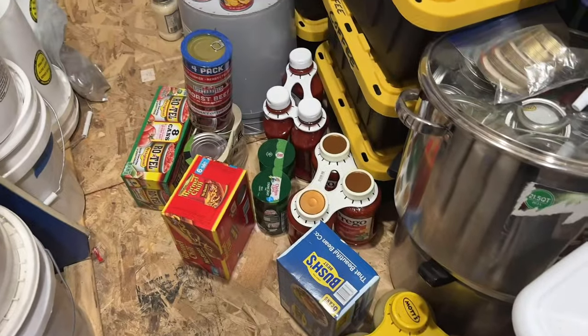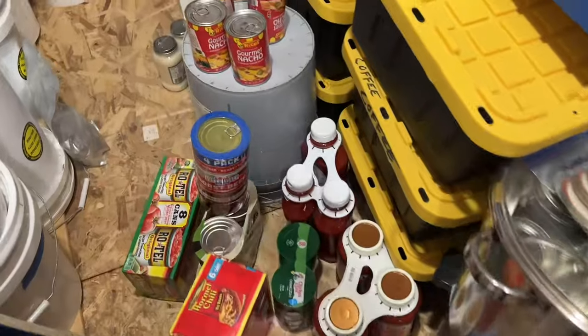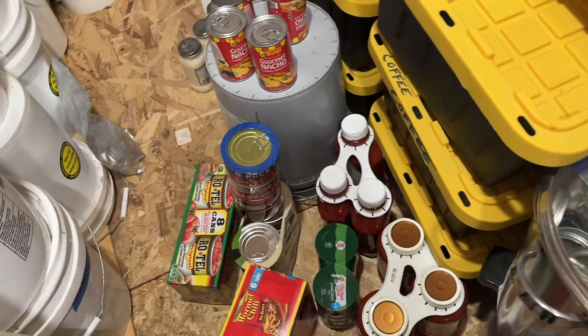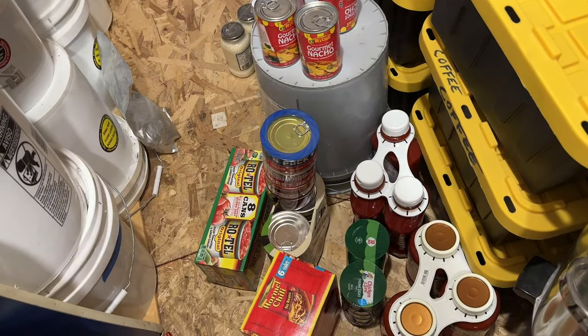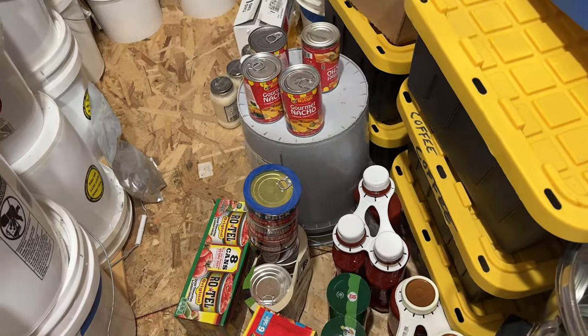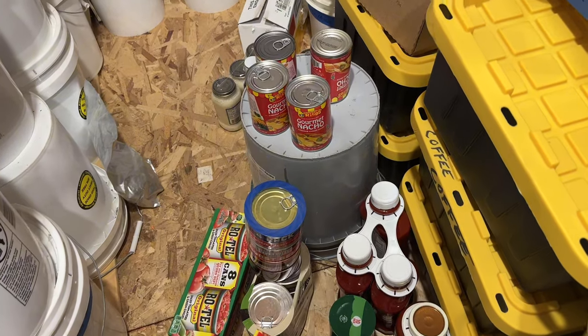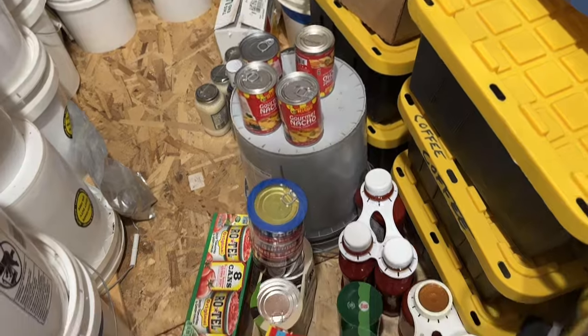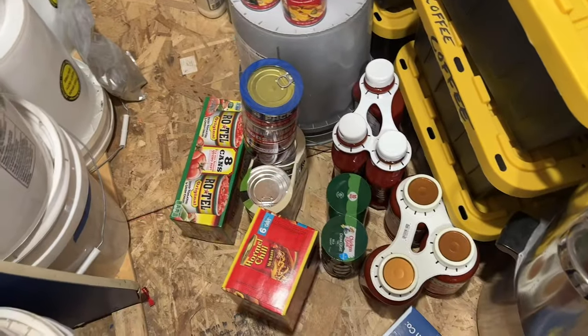Here's all the stuff that I got from Sam's Club. That stuff needs to get put away. The things that I have in here, some of them go in here, some of them go in my other pantry. And I didn't share my other pantry this month just because I haven't had time to clean it up, and I will do that in another video. But for today's video, these are the things that are going to go in this pantry.